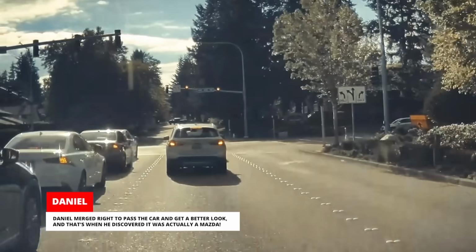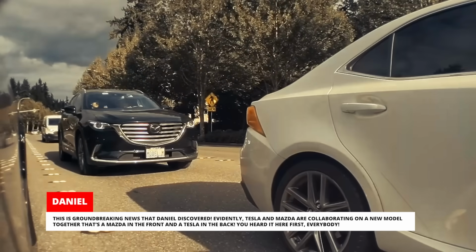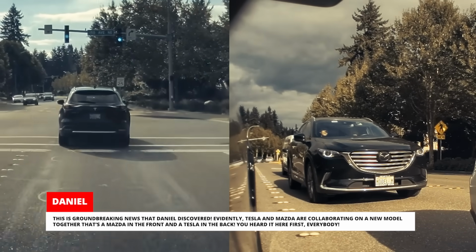Daniel merged right to pass the car and get a better look, and that's when he discovered it was actually a Mazda. This is groundbreaking news that Daniel discovered. Evidently, Tesla and Mazda are collaborating on a new model together that's a Mazda in the front and a Tesla in the back. You heard it here first, everybody.